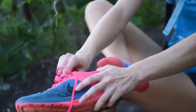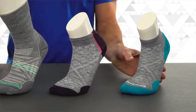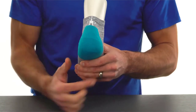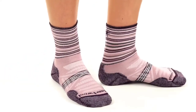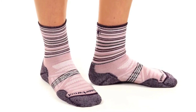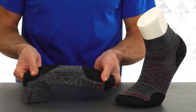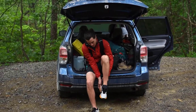Plus, we know that one size does not fit all, so Smartwool PhD socks are available in gender-specific fits. Our women's styles are truly designed to complement a woman's foot shape. With a slimmer heel pocket, narrower profile, and women-specific mesh ventilation zones, it'll be love at first step. Available in a variety of sizes and styles, plus cushioning options from ultralight to heavy, you're sure to find a PhD sock for you and each of your favorite activities.